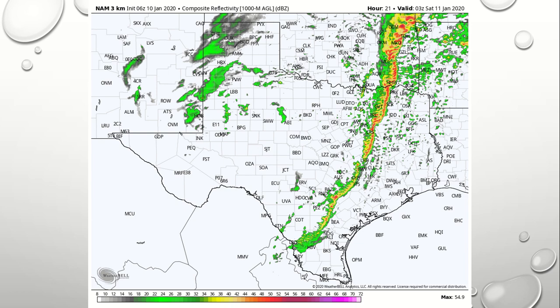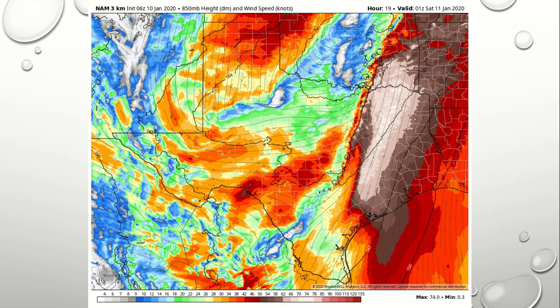This is at around 9 p.m. today, tonight. You can see the main threat shifts to damaging winds, especially out towards East Texas past the Dallas-Fort Worth Metroplex at that point. Mainly damaging winds and embedded tornadoes at that point.